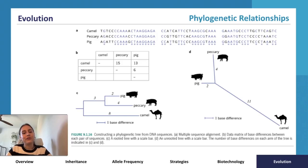Phylogenetic classification utilizes the information gathered from molecular homology, which you'll remember is the similarity found in DNA between different organisms, and comparative genomics, which is the comprehensive comparison of them, to classify organisms based on their presumed evolutionary relationships. Really, phylogenetic classification is sort of the umbrella term for both of these combined together.